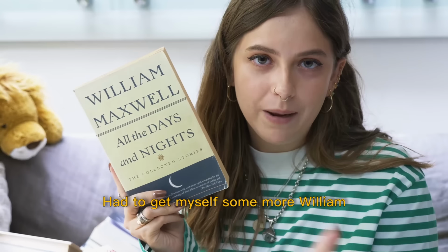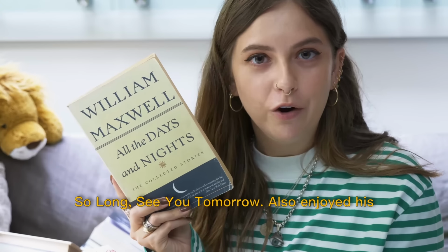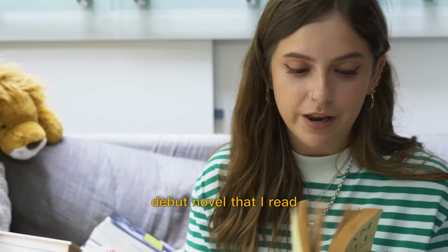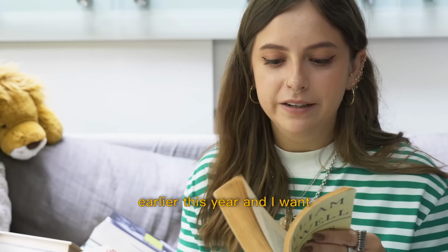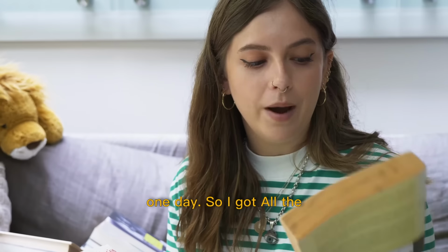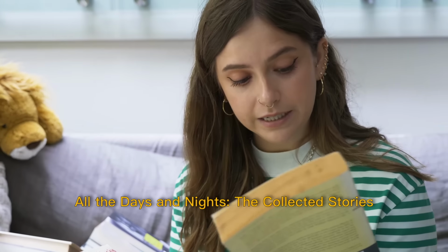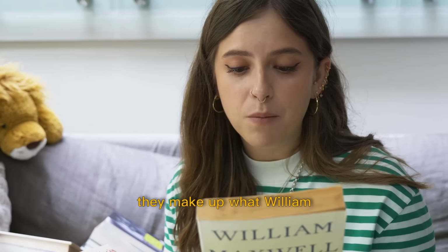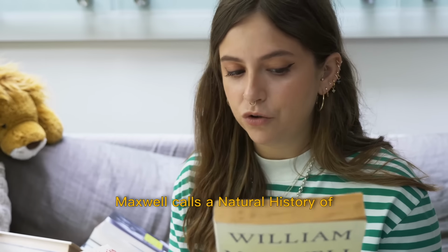Had to get myself some more William Maxwell. Really enjoyed So Long, See You Tomorrow. Also enjoyed his debut novel that I read earlier this year, and I want to read all of Maxwell's work, hopefully one day. So I got All the Days and Nights, the collected stories. So this is 21 stories. Together they make up what William Maxwell calls a natural history of home.